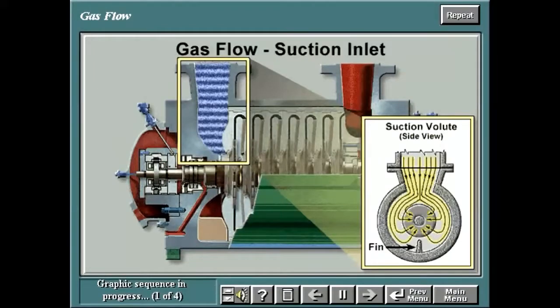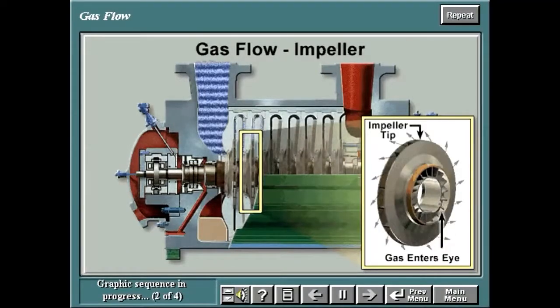Gas flow enters the inlet volute of the compressor through the suction nozzle. The volute ensures uniform distribution of the gas around the eye of the impeller. In the volute, directly opposite the suction nozzle, is a fin that reduces gas turbulence and prevents recirculation within the volute itself. From the inlet volute, the gas is then drawn into the eye of the impeller and is discharged radially at a higher pressure, temperature, and velocity from the tip of the impeller. The impeller contains blades that convert the mechanical energy of the shaft into gas energy.